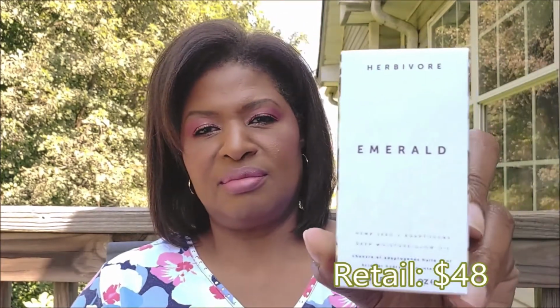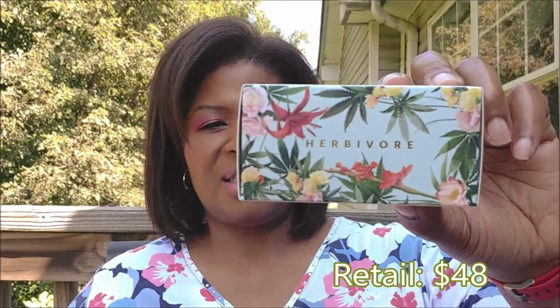And now on to the products that were curated for me by Halsey. Okay, from Herbivore, this is Emerald Hemp Seed Adaptogen Deep Moisture Glow Oil. There's Herbivore, this pretty box. And on the other side it says Emerald. Can't wait to see what this looks like.